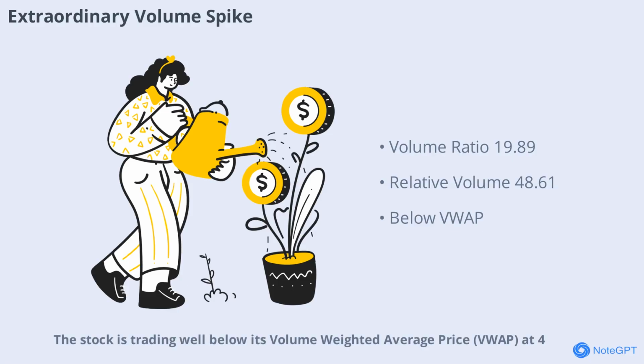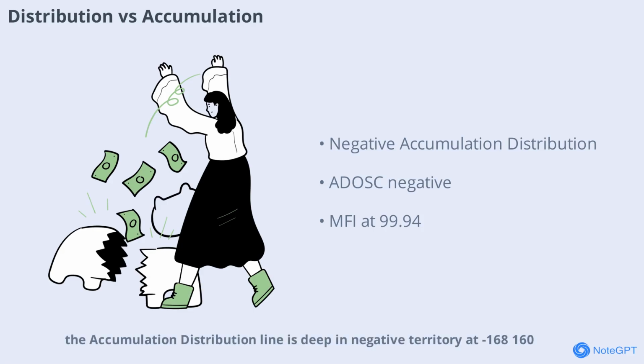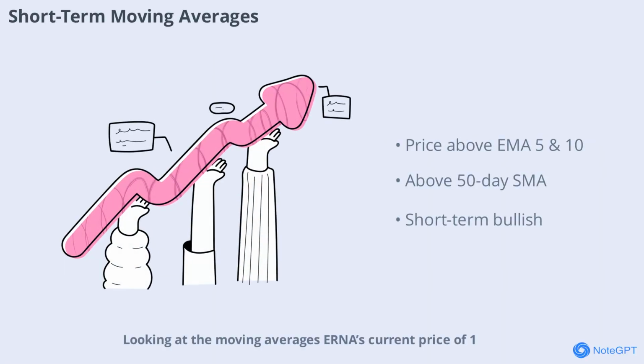The stock is trading well below its volume-weighted average price (VWAP) at 4.77, raising questions about the durability of this rally. While the price is rising, the accumulation distribution line is deep in negative territory and the ADOC is also negative. It suggests that, despite the price increase, there may be more selling than buying happening behind the scenes. The money flow index is at an extreme 99.94, indicating overbought conditions. These metrics hint that the recent rally could be driven by distribution rather than true accumulation, which is a red flag for sustainability.